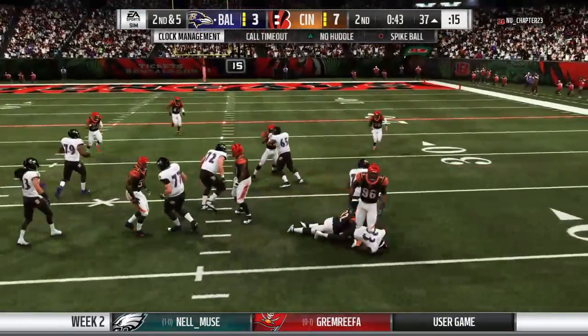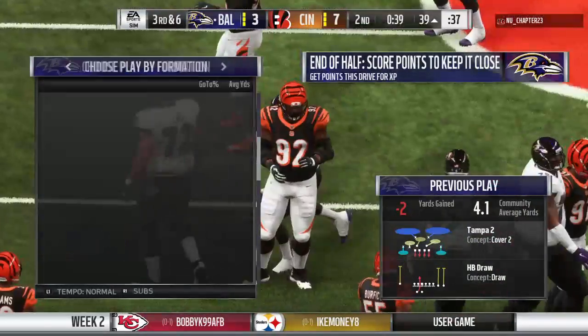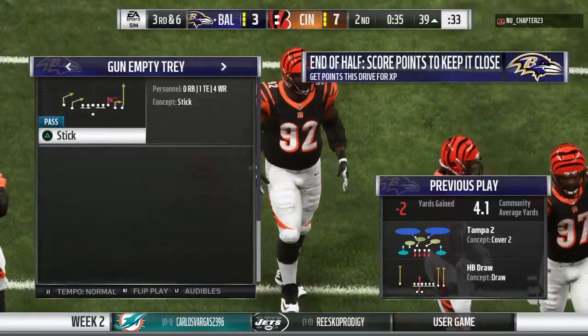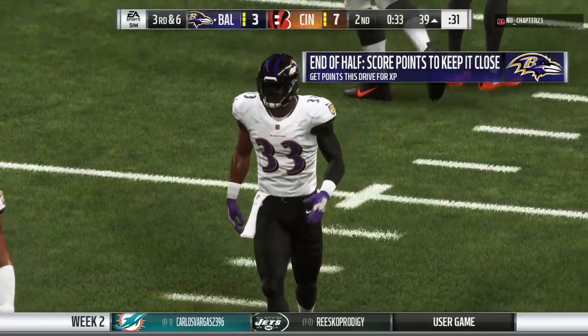They'll run it now out of the gun. And they see right through that defensively as he'll be hit and taken down in the backfield. This will be a 2-yard loss on the play. And all of a sudden here, it's third down.